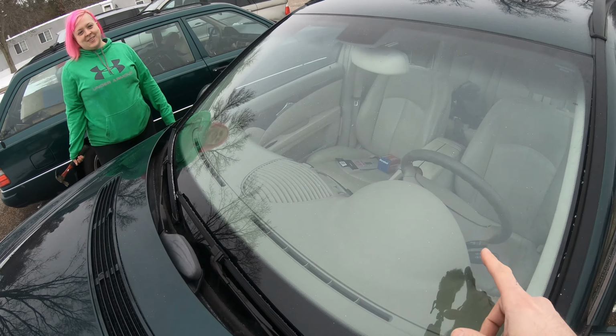If you followed me on Facebook, you would have seen that I found a 2001 CLK55 AMG that is in mint condition at the junkyard. This is the updated body style of the one I found, but the fuel pump should be the same. I think they're almost the exact same. But yep, let's go to the junkyard and see if we can get a fuel pump.